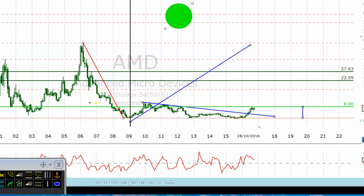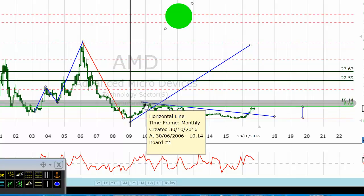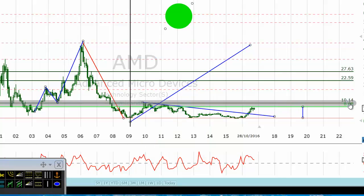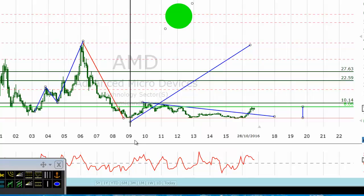AMD also went up, but it was stuck at this price level of $10.14. See here, the price breaks above that level of $10.14, which found support a few years ago in 2004, and ran away. You see that point? It breaks above that key level and then ran away. But this time, as the price tried to go above that level, there was no demand to buy it anymore. Probably somebody else was taking the market of AMD. Probably Intel was nicking some of the market share of AMD. Is that true? We will see.